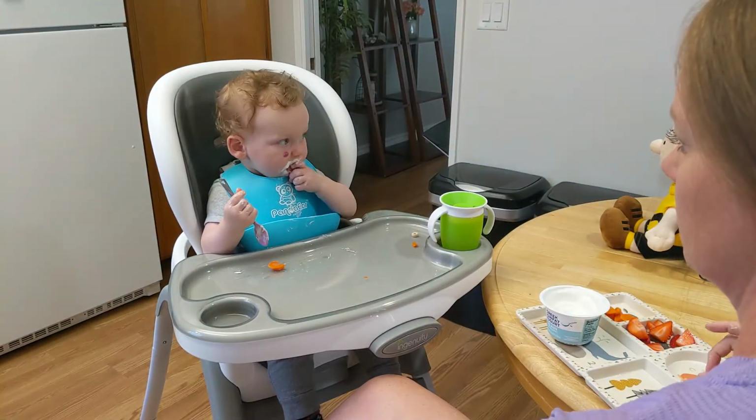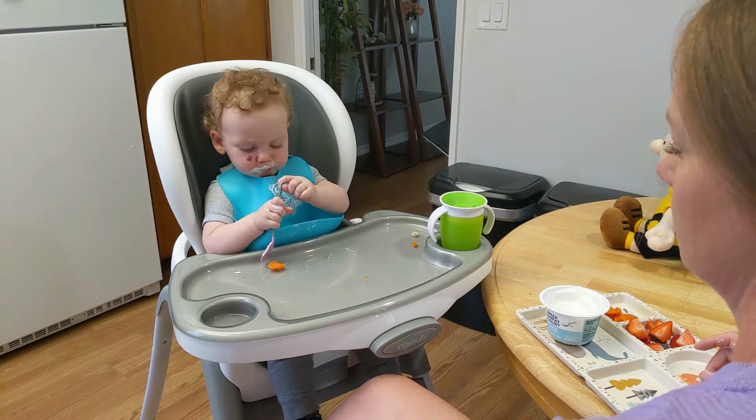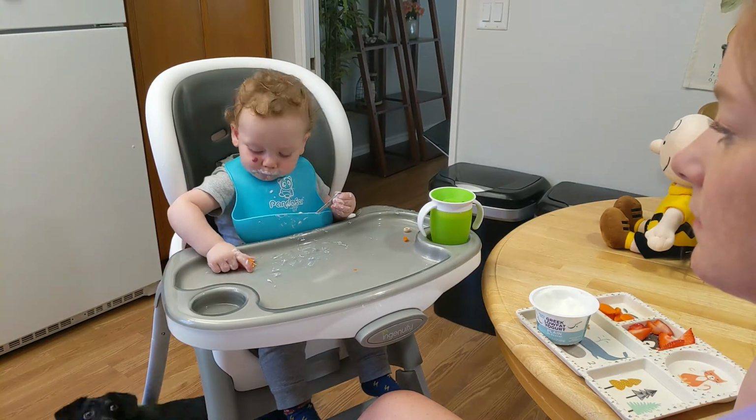We were just not really digging the carrots on this specific day, and you can tell because he just drops it down as a little snack to the pups.